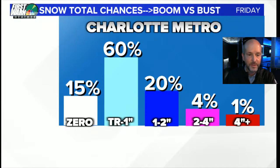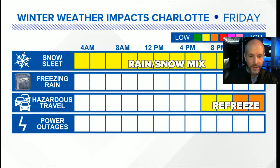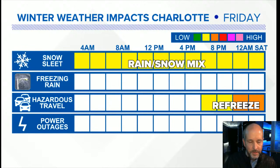We call this curve kind of a bell curve in some cases, where the highest probability is the top of the bell, and then it flares out. It's a trace to 1 inch, and then next will be 1 to 2 inches. That's kind of what we're expecting. So timing wise, what can you expect? Well, we know the precipitation's already here, so I'm going to start this at 4 a.m. I expect across Charlotte, and this includes just north and south of I-85 slightly, rain and snow mixing throughout the day. Impacts are pretty low. On our scale from lowest to extreme, it's down here, pretty much low.